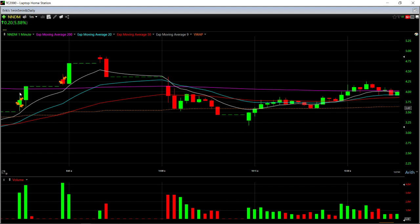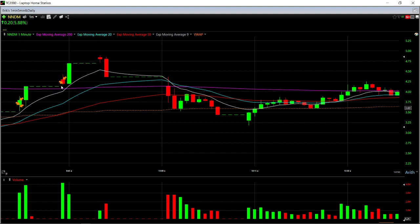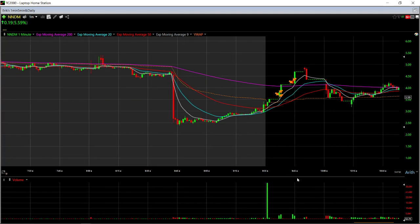moved higher. This was a good micro pullback entry here, break of 389, move higher. It halted. Out of the halt, I jumped in here as soon as I saw some green volume buying. Jumped in for a nice little profit, from 420 to 430, and that was it on NNDM.